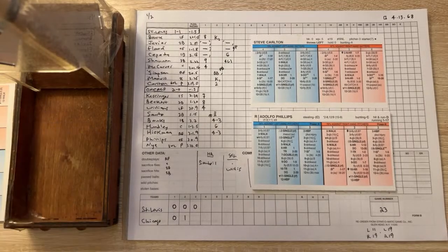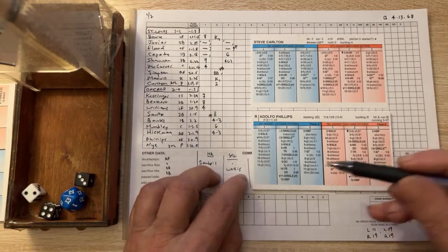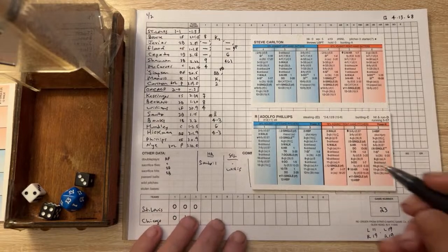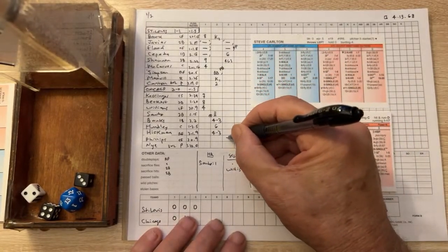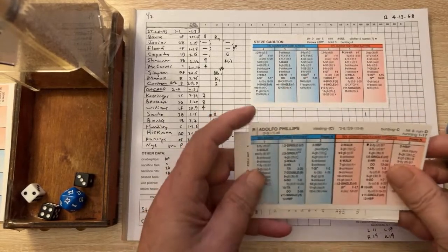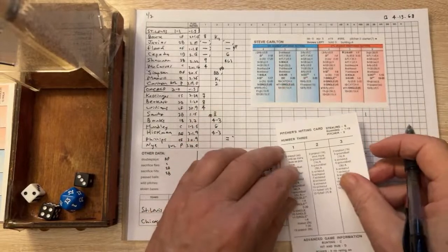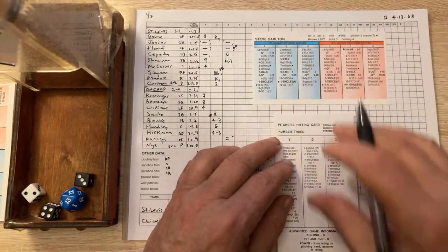Here's Carlton. Pitch to Adolfo. 2-7 left-handed. That's smacked into left center field. And it's dropping for a double. So Adolfo Phillips with a leadoff double. And Rich Nye the batter. Nye a deep bunter.